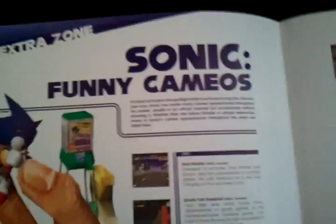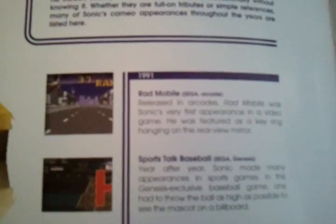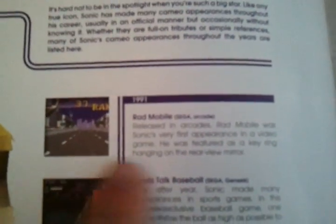So this page here references all Sonic's cameos. His very first appearance, and I just want to focus on this, was in Rad Mobile in the arcade, and it goes through basically all the different minor cameos, from just posters or him on a screen and whatnot. So it's very nice that they touch upon everything, all the way up to Samba de Amigo on the Wii, where Sonic is in it.